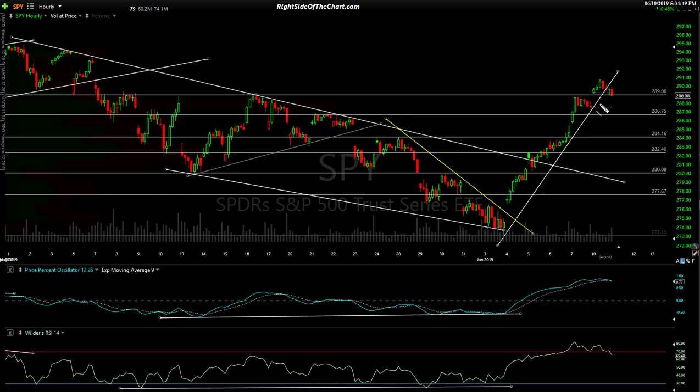And now it wouldn't be unheard of to see a backfill of the gap. So the dotted lines there I just covered over, that was Friday's close. This was today's open. So here's your gap right here from about 289 down to Friday's close there. So that would still keep the bullish case intact. But here's the way I look at this.